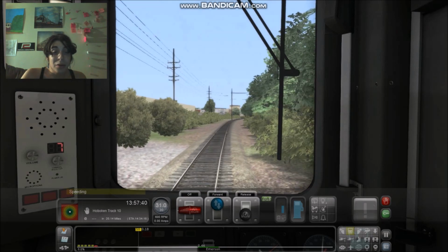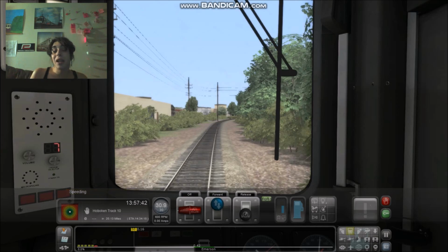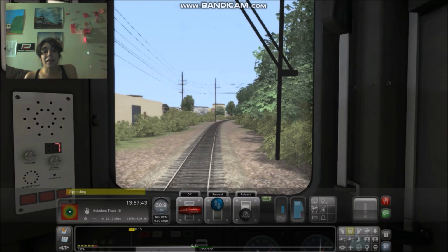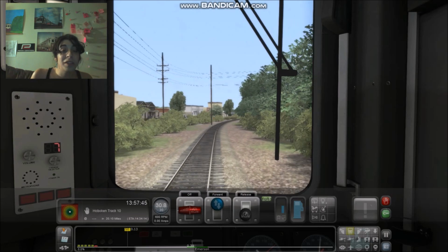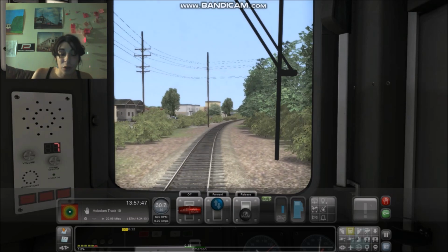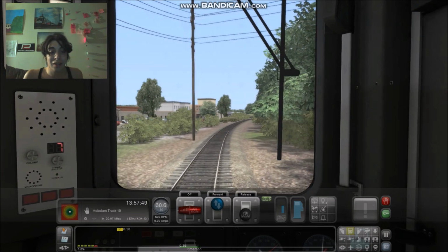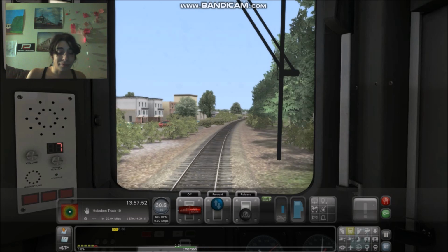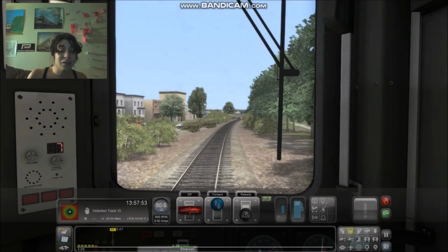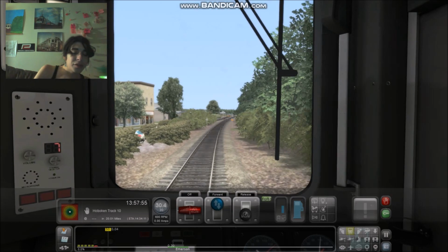Some of the British routes in Train Simulator, especially like the Goblin line, one of the things I've noticed is that they have weird low speed limits in sections where the tracks go completely straight and are capable of much higher speeds. Excuse me. So I guess that's what you get for wanting to cut corners.